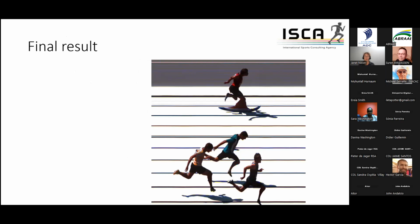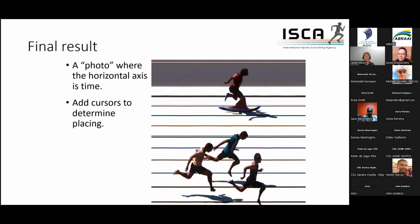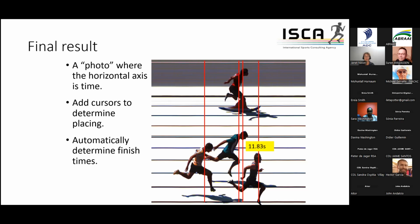Once we have our final photo image, the horizontal axis represents time because we have taken a different slice in time to make up the whole of the image. We can then add cursors in order to determine the placings, remembering that the first job for photo finish is to judge. So we put a line on the slice that represents the torso, or the first element of the torso, on the finish line, and we can put the judgment places in there. That will then automatically, because we know the timestamp for each slice, determine the finish times. And we can add those to the image and we know the times for the athletes. So the first element is the judging and the second element is the timing.